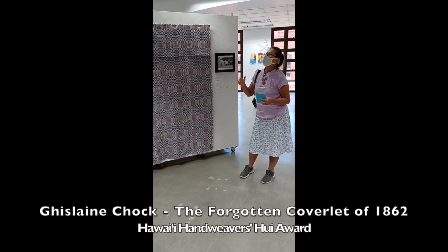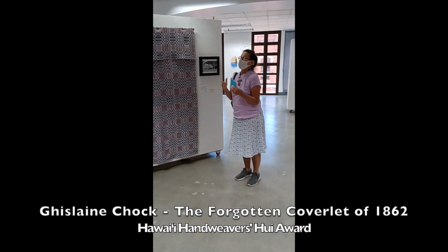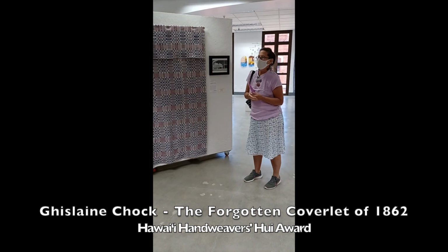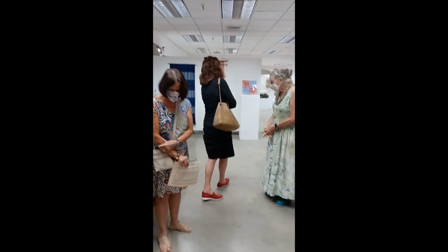Wool weft with a linen warp and a linen tabby. And this is absolutely beautiful. As juror, I get to touch things, and the hand on this cloth is gorgeous. Congratulations. So we'll move on over here.